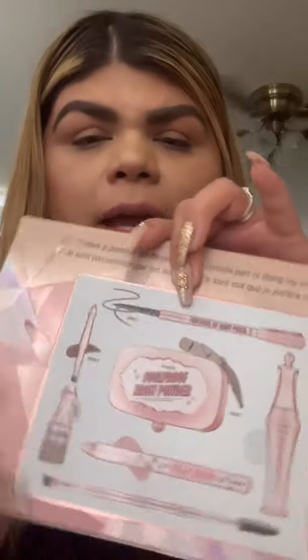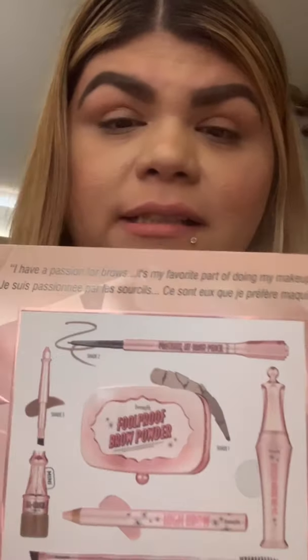And then I also wanted to tell you guys, I'm going to be doing a YouTube video coming up hopefully soon. This is on the Benefit Bomb Ass Brows by Desi Perkins. She also has a YouTube. You guys probably already watch her. So this was $59.99, I believe, and it comes with all these products in the back. And this is how she creates her bomb ass eyebrows.